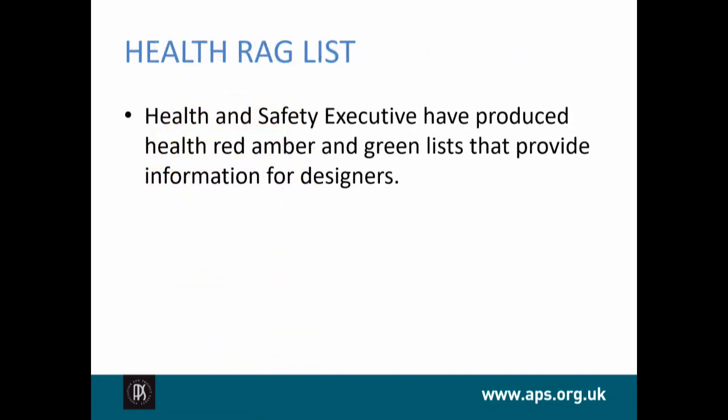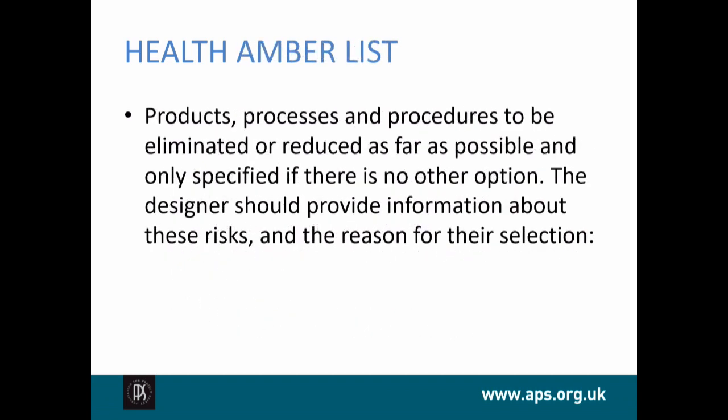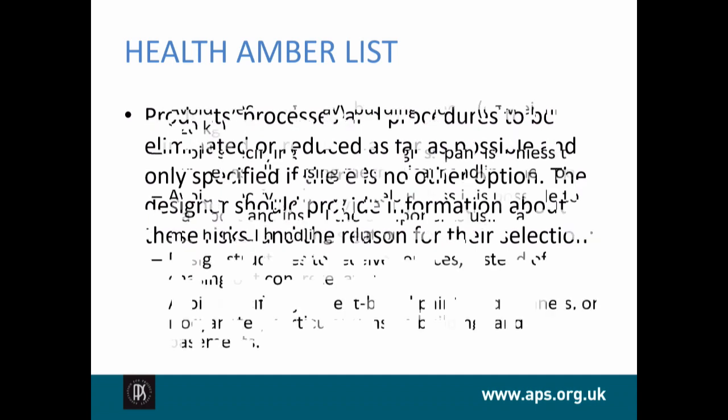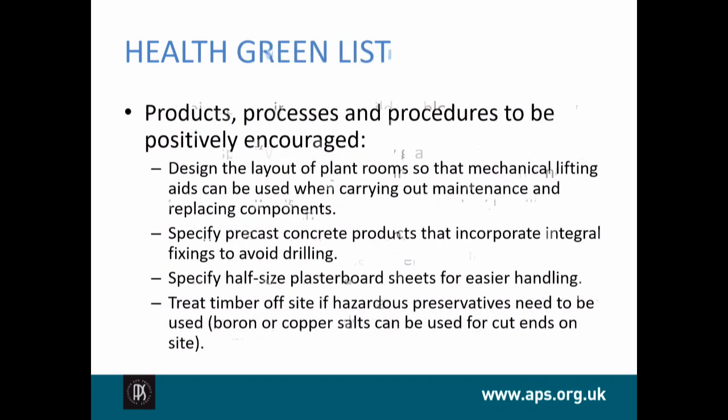The RAG lists I talked about, I'll just show you what they look like. They're just a list of things that we shouldn't do. So for example, we'll find here somewhere blocks that weigh more than 20 kilos, because it's something we shouldn't do. The amber list, things we should try to avoid doing. Oh, the blocks that weigh more than 20 kilos are here. And then the green list, things that are positively good to do. So thinking about the plant room design, mechanical fixing aids can be used. Half-size plasterboard sheets are there as well.